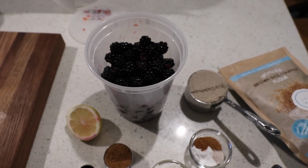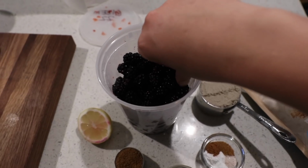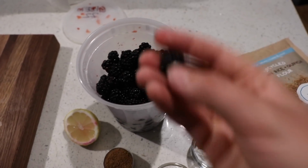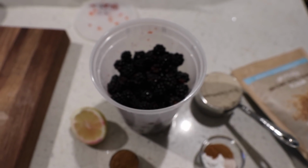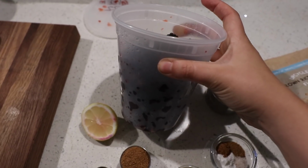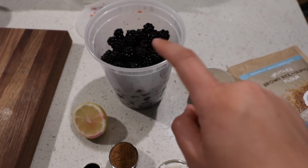If you live in the Pacific Northwest, you know there are wild blackberry bushes growing everywhere. They're actually really invasive, so that part's not good, but the good part is you get sweet, juicy blackberries in the late summer. So Dylan actually picked all of these. We have a whole other one of these in the fridge, so we definitely need to cook some down.